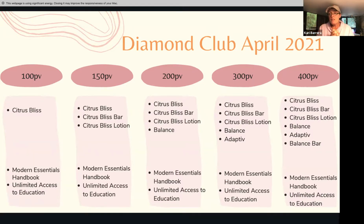And then the Citrus Bliss lotion, which is the perfect lotion to have sitting at your desk, wherever you sit and do stuff, to keep your hands and feet and shoulders and arms all moisturized. Then we've got our wonderful handbook as well, and the education. At 200 PV, you get all of those things plus a bottle of Balance, right? Which is awesome. At 300, you've got the Balance and a 15 ml of Adaptive.